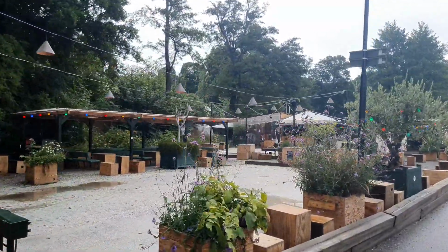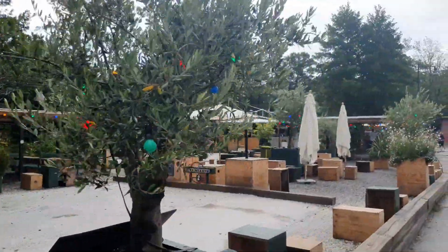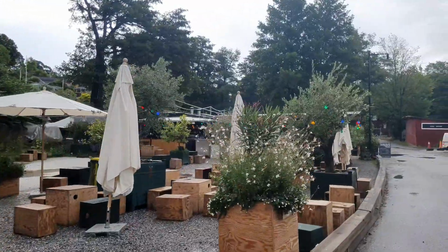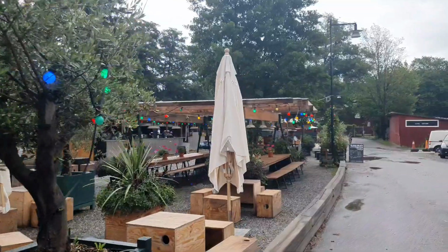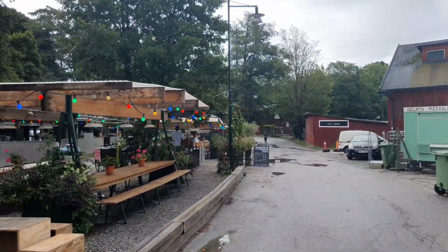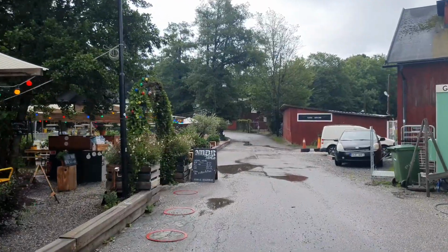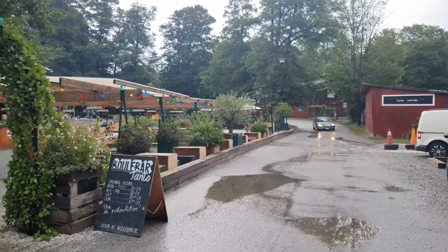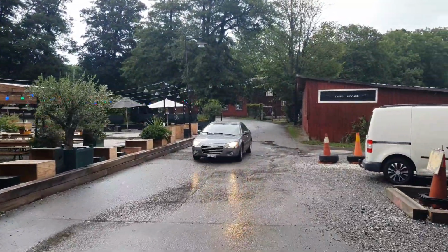This is a typical Stockholm spot. You see these kinds of bars pop up everywhere during the summer. When it gets to September, they usually remove all of this stuff. So this is the Bull Bar, very famous. I think they have 2 or 3 different ones in Stockholm, so it's like a chain. I haven't been there for years, maybe it's about time.